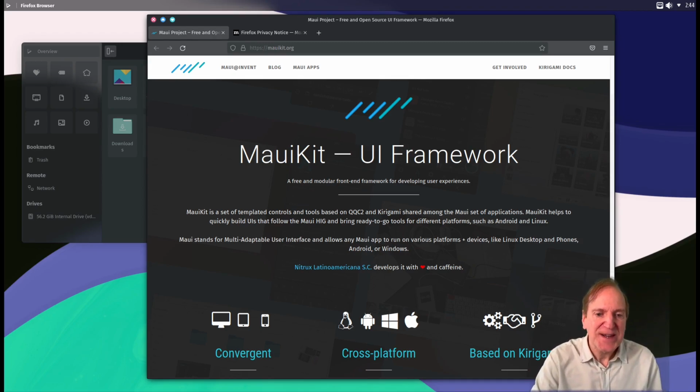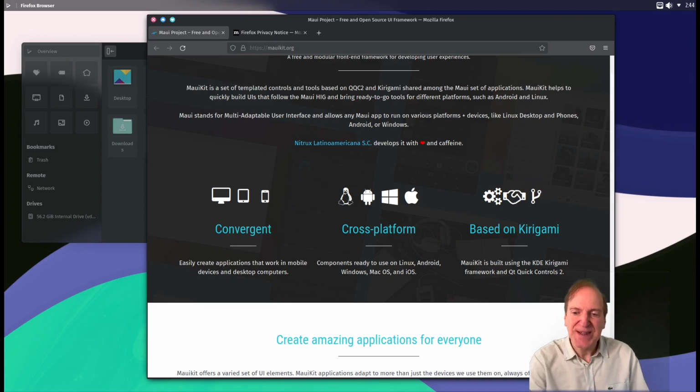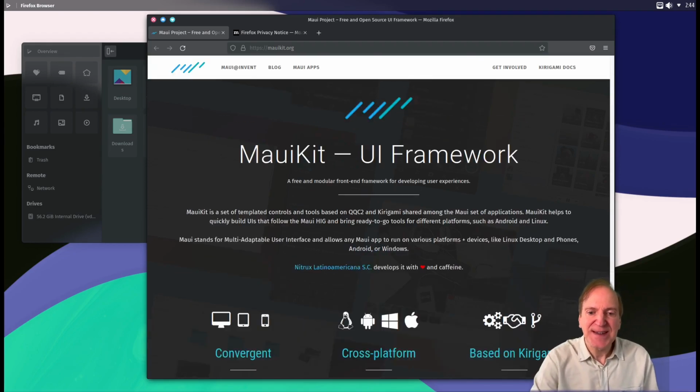Here, MauiKit is probably something I would like to play with sometime, as somebody that likes to play around and develop. And so here it's letting you know that they're convergent, and that's one of the main things about it. Cross-platform: Linux, Android, Windows, and Apple, and based on Kirigami. So MauiKit is built using the KDE Kirigami framework and the Qt Quick controls too. So you could probably integrate this into Qt Creator and easily develop some really nice apps.